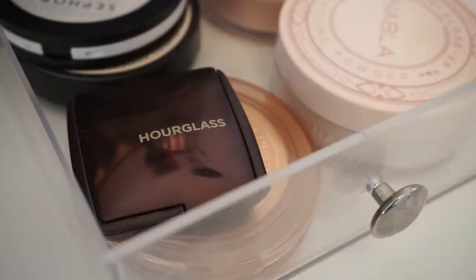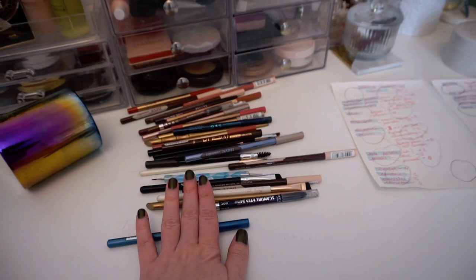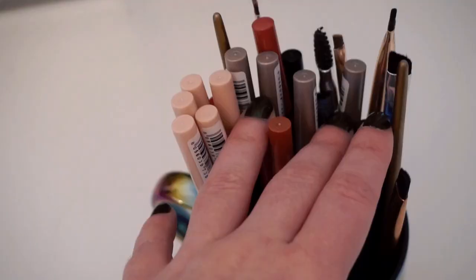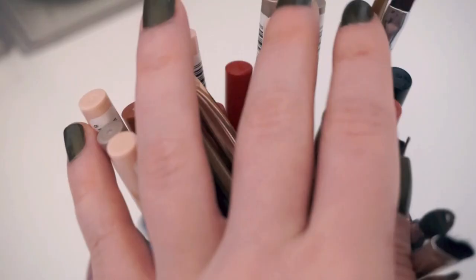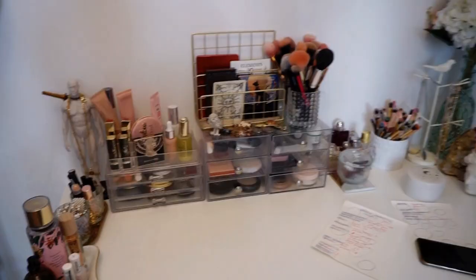For powders, I've got 5 pressed and 2 loose. Here we also have brow products and lip liners, pencil liners. I have 2 brow products, 9 pencil liners, 2 liquid liners, and 10 lip pencils total. Let's descend to the drawer area.